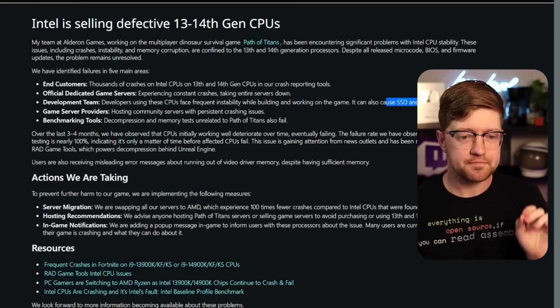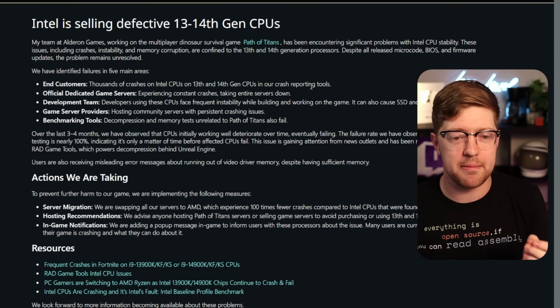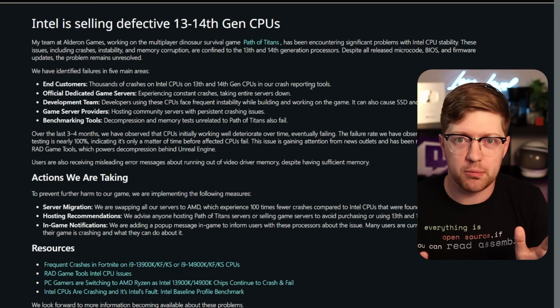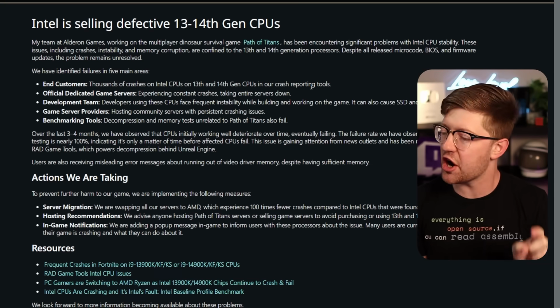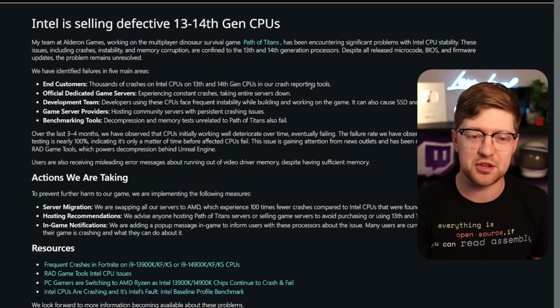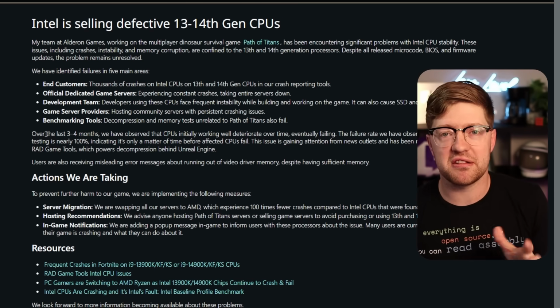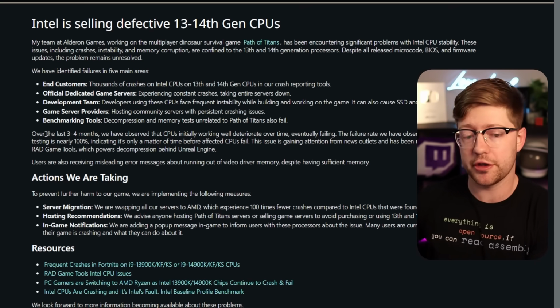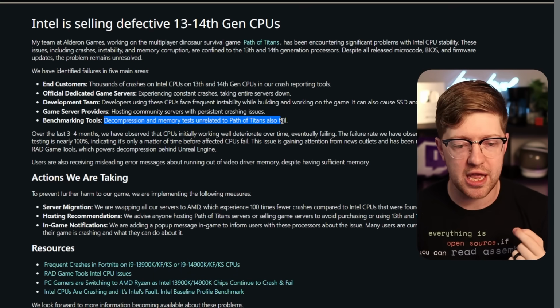Now, I want to say, first of all, to make this claim as a game publisher, the size of the cojones on this guy, Matt, is insurmountable by any other human being. To come out as a programmer and say, no, this is the CPU's problem, is crazy. What they've said, the reason they know this is a CPU issue and not an issue related to their code, is that they've had decompression and memory tests unrelated to their game also fail.